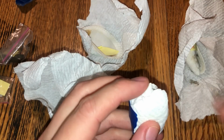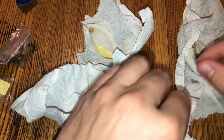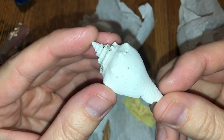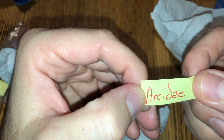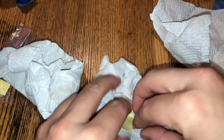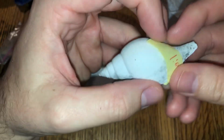My hands are all sandy from the sand from the beach. Okay, we're going to take a look at this one first. Florida Fighting Conch. Another really beautiful shell. I'm going to have to get a jar to put all these in afterwards, just so they don't get lost. I'm not even going to try to pronounce some of them because I'm horrible at pronouncing words. That's a beautiful shell. Really pretty. Man, all these shells are so perfect. I love it.